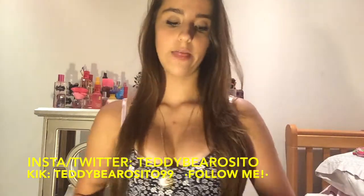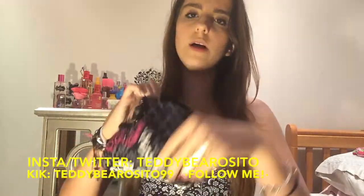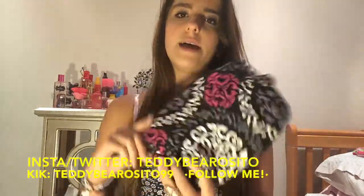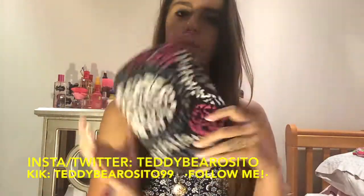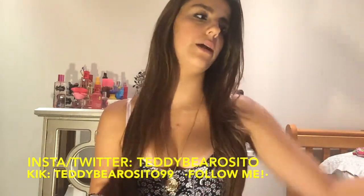From Vera Bradley, I got this makeup bag, which I will probably use for school. I like it because of the inside, it doesn't get that dirty. And the little print, I like it a lot. It's black and white and pink.